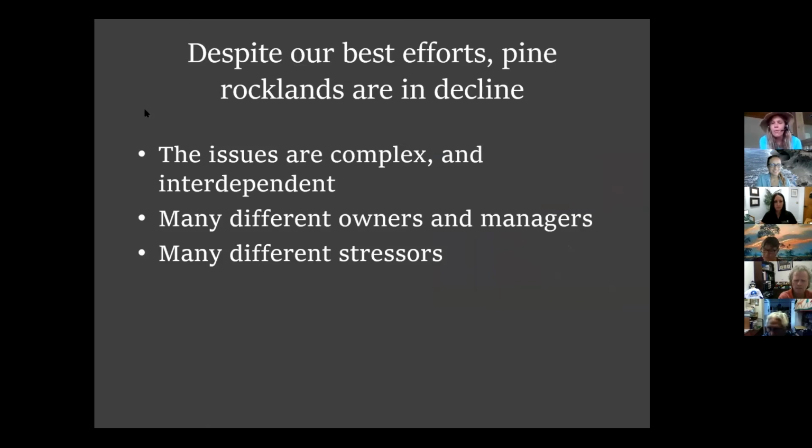So, there's a lot of work that goes into pine rockland management today. And that is everything from managing invasive species to doing controlled burns, trying to protect what's left. There's a lot of different people who are working with pine rocklands. There's public land managers, there's private researchers, there's nonprofits. There's educators, there's a lot of different stakeholders that are involved in pine rockland conservation, because everyone that lives and works with them knows that this is an important ecosystem to protect and to try to keep with us.